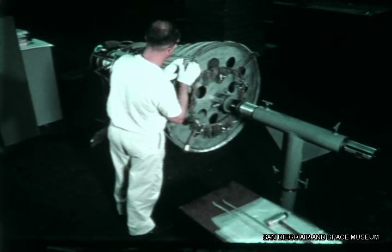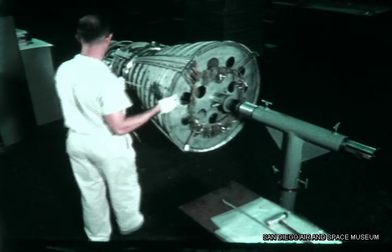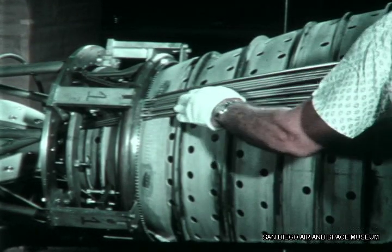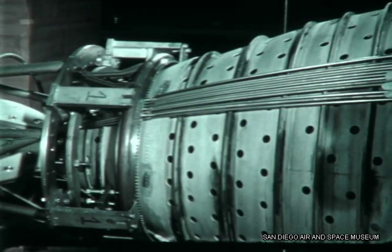The heat absorbed by the hydrogen flowing through these tubes provides the power to drive the turbopump. Hydrogen is such an effective coolant that during firing, frost remains on the outside of the chamber, although internal temperatures reach 5,500 degrees Fahrenheit.